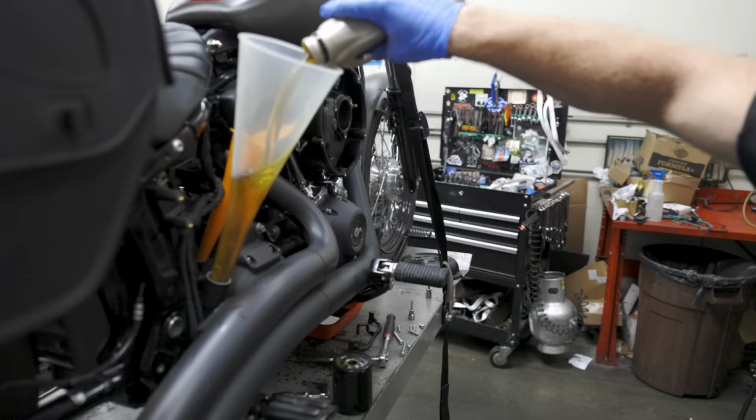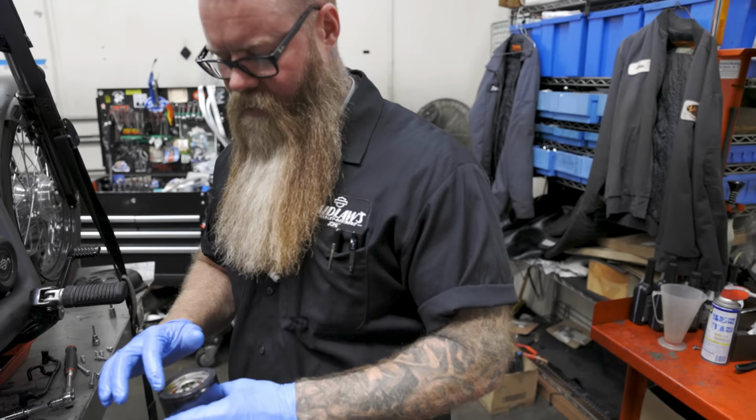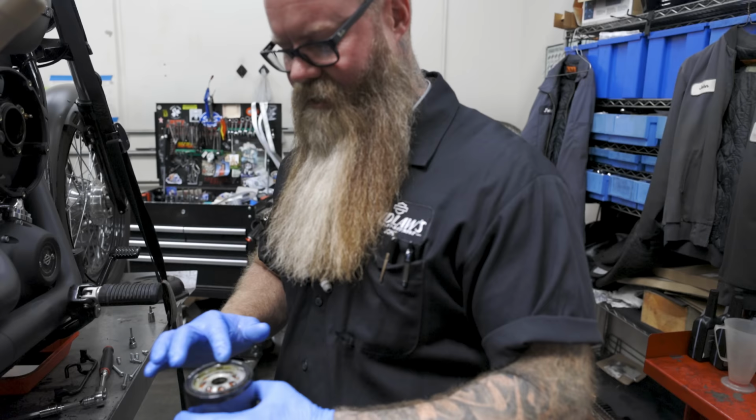So you fill up the oil filter there? Yes. Just to fit more oil in? You don't want to install a dry oil filter. Oh, okay. So you always want to fill it up, and you always want to lube this O-ring on the oil filter, or else it's almost impossible to get it back off. Really? Without lube? Yeah, with no lube they get really tight.